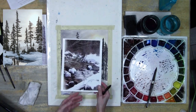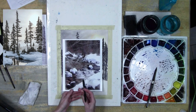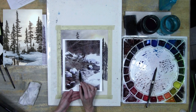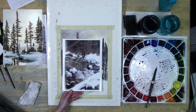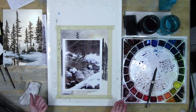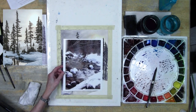Will you mask the water that is down here? Probably not. The only place I might mask in the water down here is a few areas that are really highlighted. Because this is fuzzy water, I want a few places that are very white that I'll just keep, and I can always go back and soften those edges if I need to. But I'll probably be painting this wet on wet, and then I'll just let that be blurry as I paint it in. So it probably will not get masked, except for a few marks.